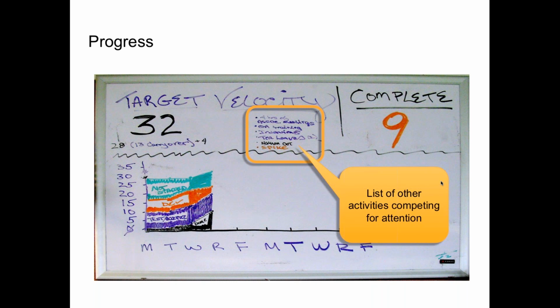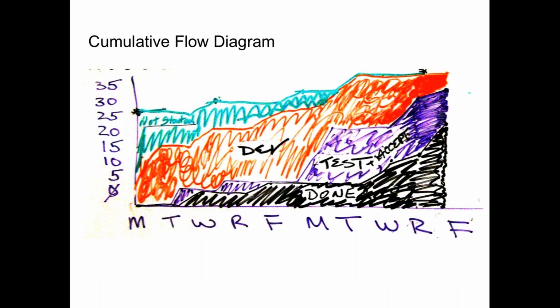Now they're already done with Thursday. They've got probably about 10 points done with 32 to go. Right now they have in development probably about 12 points worth of work, and they've not yet started on about 10 points of work. I can see that just from this visual chart. So I'd say they're probably okay, but it would be nice if by next Monday they had about half of their work done so that they could get all the way there.